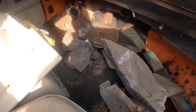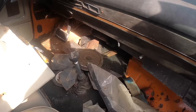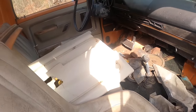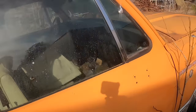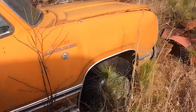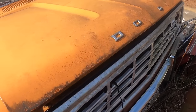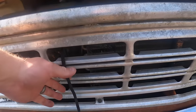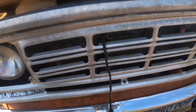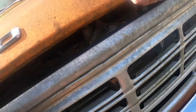White buckets. Look at that, four-wheel drive. Wood grain dash. Oh my gosh. What is it gonna cost to get this truck? All right, Mr. Wasp. Oh, it's got a block heater. Oh my gosh.